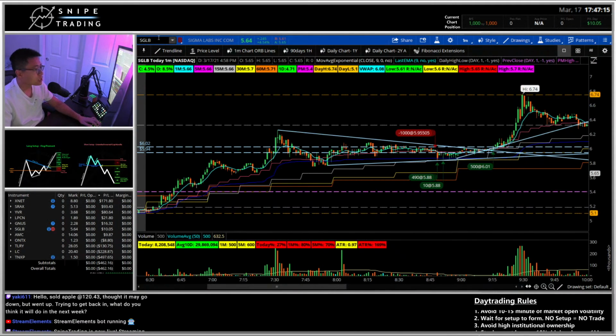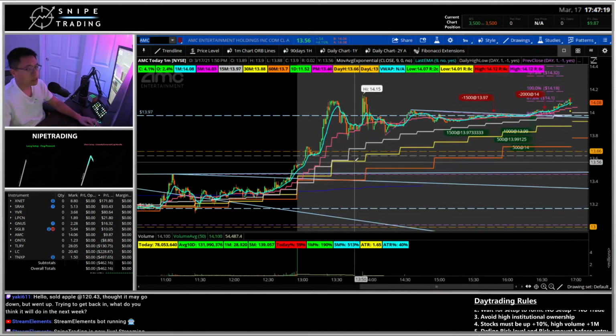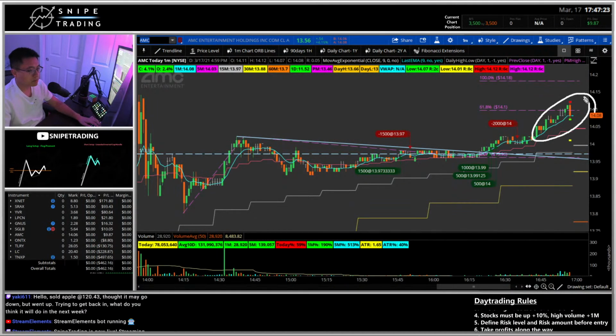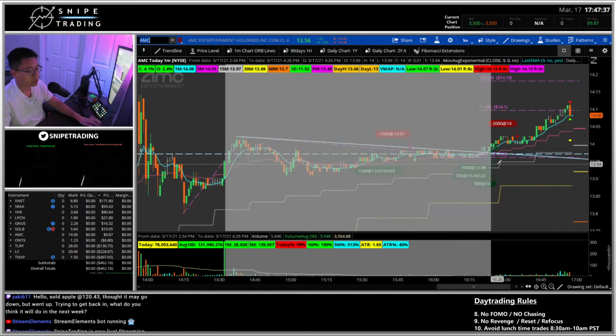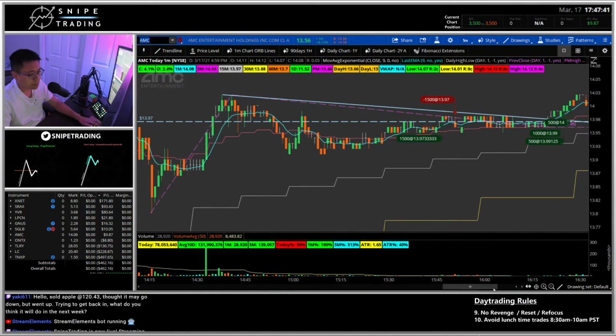Next trade was AMC. AMC was an after-hour trade. I was looking for this squeeze towards the end of the day before the market closed, just like an hour ago. So I saw it breaking this level and took a position there and scalped it out, pretty much break even there.